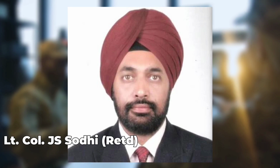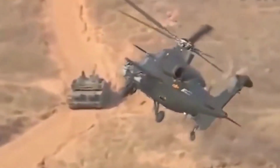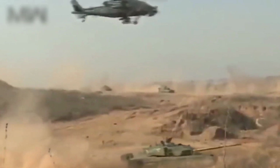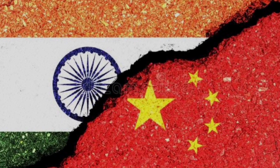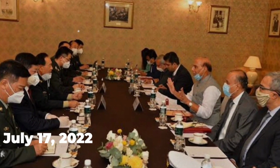Retired Indian Army Lieutenant Colonel J.S. Sodhi told the Eurasian Times, "This step, the deployment of Z-10s in the border region, suggests an aggressive and confrontational posture before the Corps commanders' meeting between India and China on July 17, 2022."